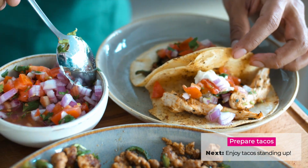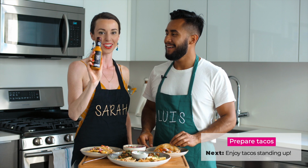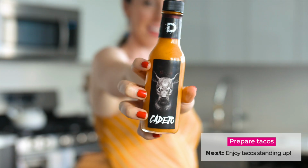Do we have hot sauce? Yeah, we have hot sauce. We're gonna add our friend's hot sauce on this. Oh yeah, thanks. Yeah, they just started their own hot sauce brand.